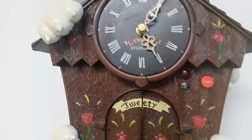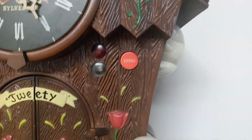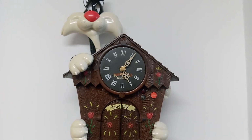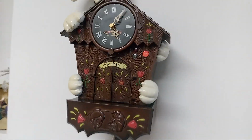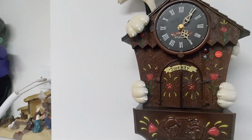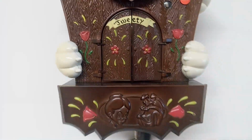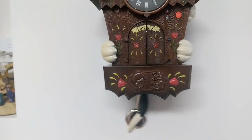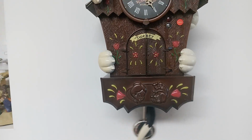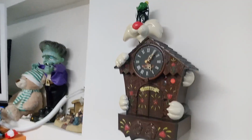There's Tweety on the clock. There's the hands. It's got a trimmy button, and a light sensor, night sensor, I believe, as well. It takes quite a few batteries. It also says on the front Tweety and Sylvester, I believe. Yep. It's got roses on it, and all that. But okay, guys, without further ado, I'll show this to you.